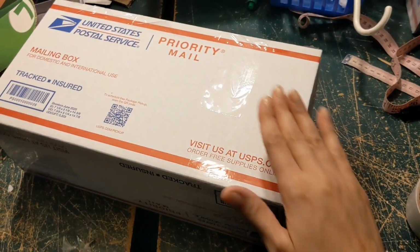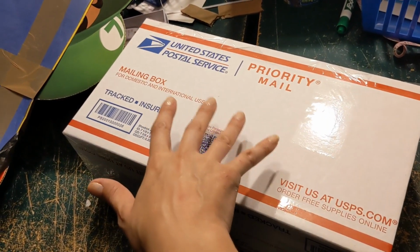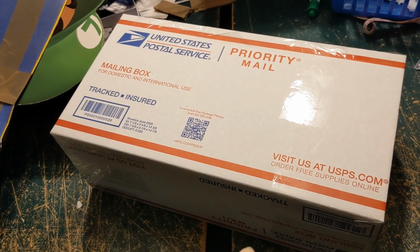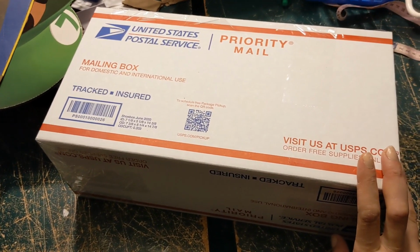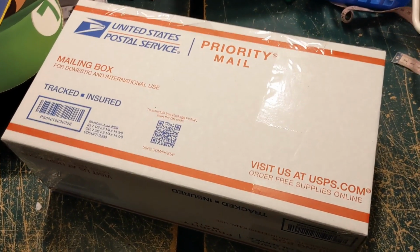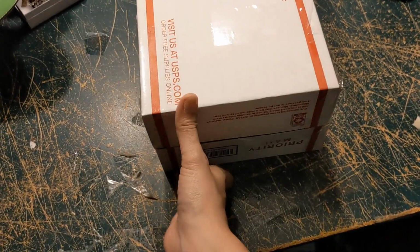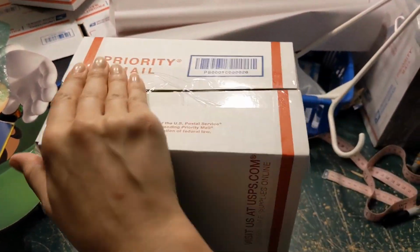All right, that Dooney and Burke leather purse, I did put it in a priority mailing box. It's a 15 by 8 by 6 box. These you can get for free at your post office or on USPS.com. Of course, you have to pay the priority postage rate. But if you're an eBay seller, you do get a tiny bit of a price break on it. I sold this purse for $129 free shipping, so I will cover the shipping on this.